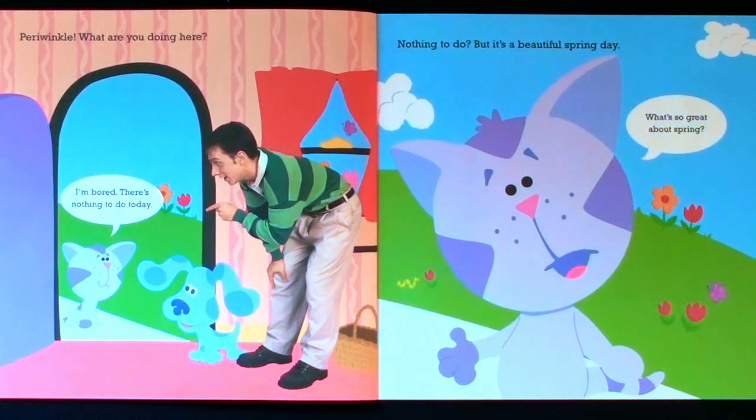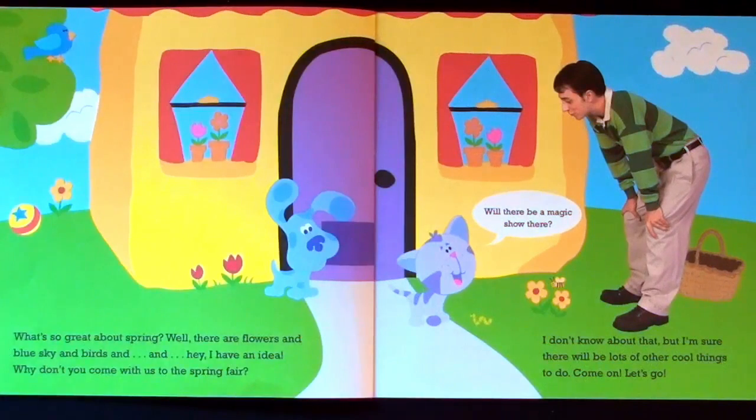Periwinkle, what are you doing here? I'm bored. There's nothing to do today. Nothing to do? But it's a beautiful spring day. What's so great about spring? Well, there are flowers and blue sky and birds and hey, I have an idea. Why don't you come with us to the spring fair?